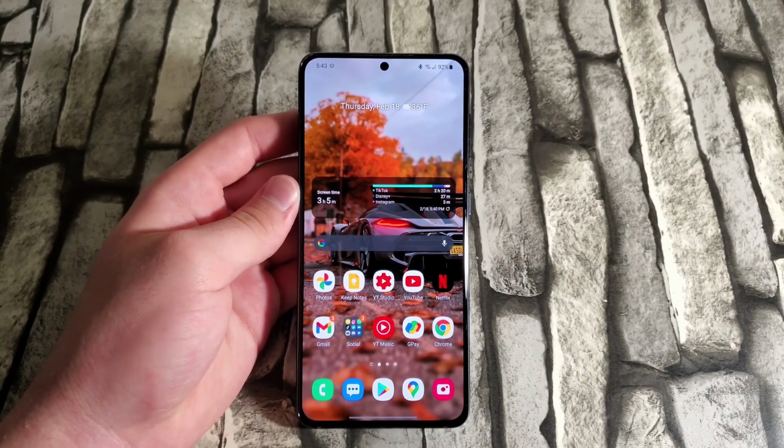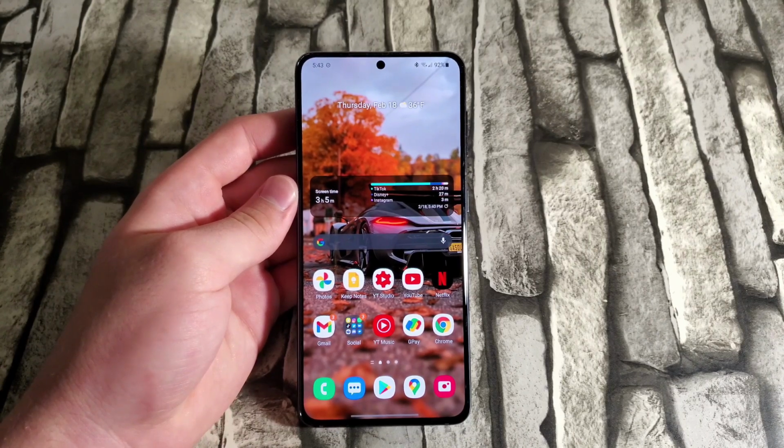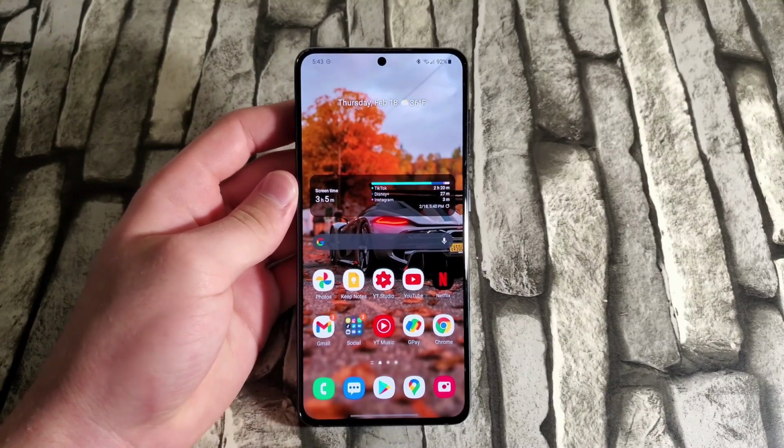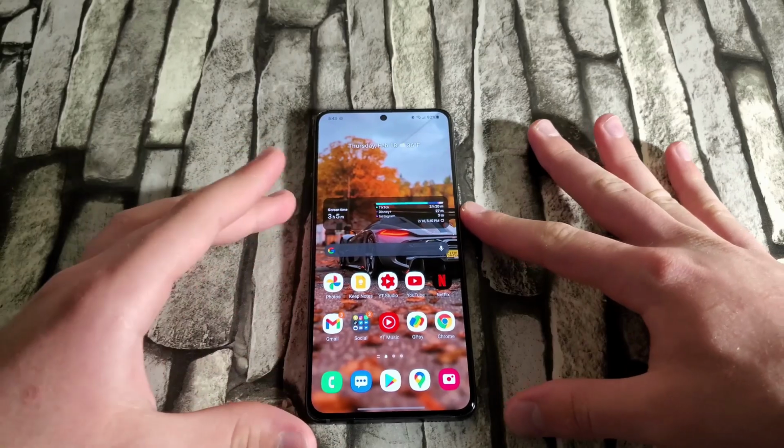So, next up we have night mode. Night mode is something that a lot of people use as well, and it's something that should be kept up to date, and a lot of people do talk about it because it did get better on the Samsung Galaxy S21 this year.